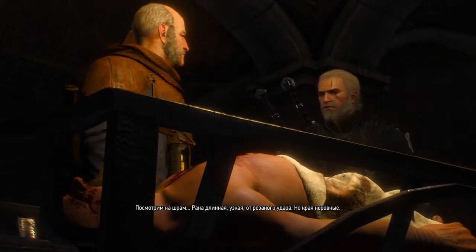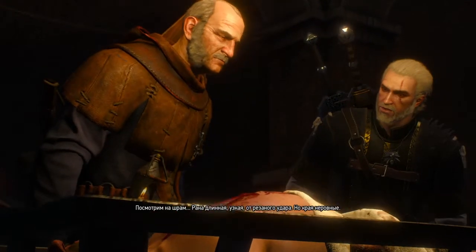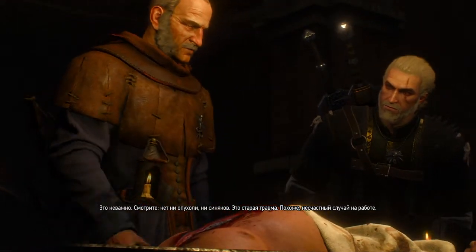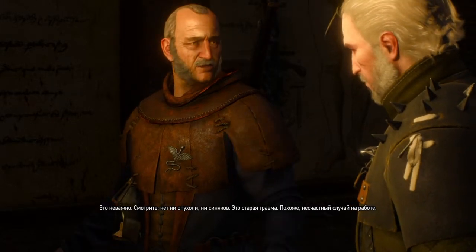Look at the scar. Wounds long and thin, an incision. But the edges are ragged. Means nothing. Look, no swelling, no bruises. An old injury, perhaps an accident in the workplace.